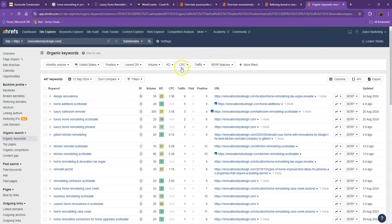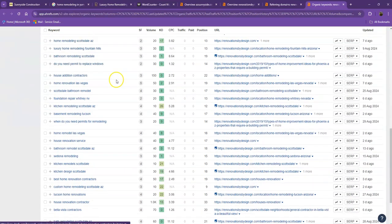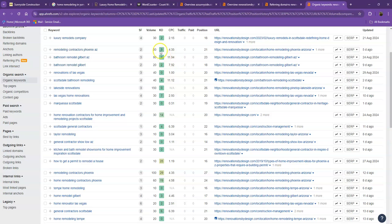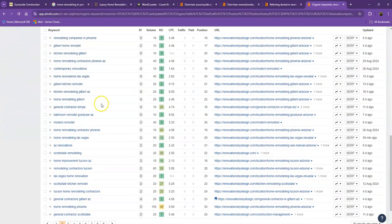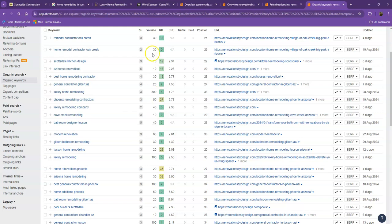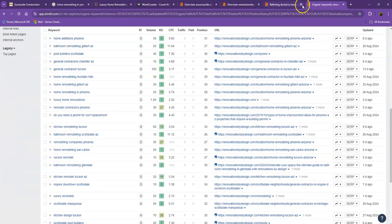Next are the organic keywords. These are all the keywords they have listed on their website, so when customers search for these specific words, their website will show on top of the list. If you also look at the numbers under volume, these are the total number of people that search for the specific keywords on Google every month. So that's how important choosing the right keyword is. That way, more customers will be able to find your website quicker and easier.